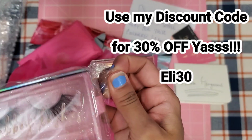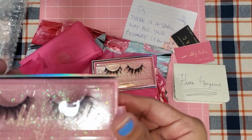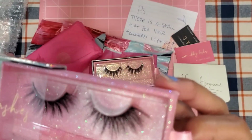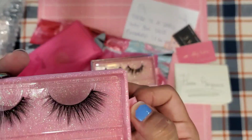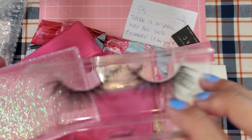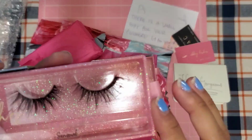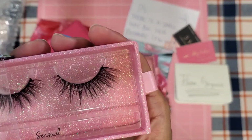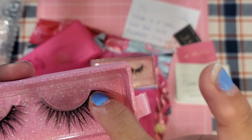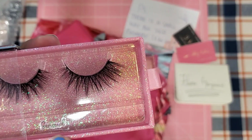And then here's the other one. This one is called Sensual. Look at how gorgeous. I love the case. I love how cute the casing is. And then you can always, once you're done with the eyelash, take out the little plastic container and throw in some little planner goodies. Right? Why not? But look at how cute that is. Oh my goodness, they feel so pretty. They feel so real. And this one is called Sensual.